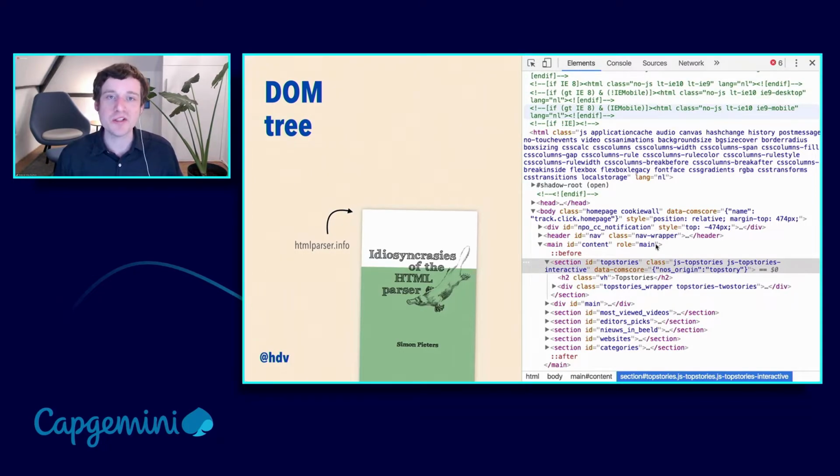That markup was the original thing that caused this DOM to happen, and then you have scripts that interact with it and manipulate it and do all sorts of things with it. So the DOM tree is the live representation of that page in HTML.